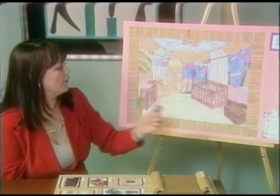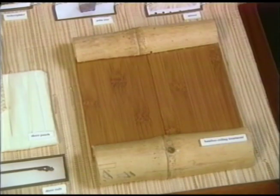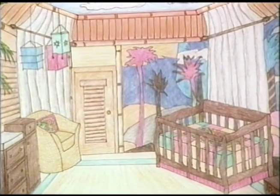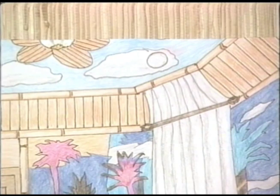The remaining portion of the room will be a tiki hut. So we've got some grass cloth wallpaper. We've got an interesting ceiling treatment done in bamboo slats with actual bamboo poles used as crown molding. The interior portion of the room will be done in a sky mural, so the top of the tiki hut has been lifted off and you're looking at the sky.